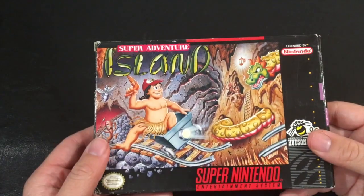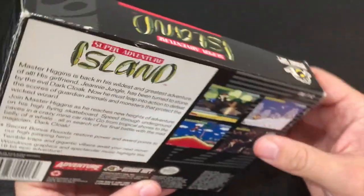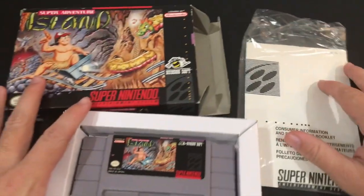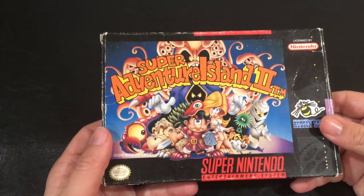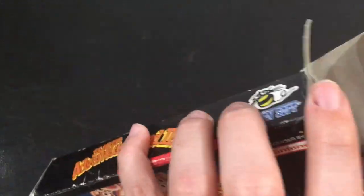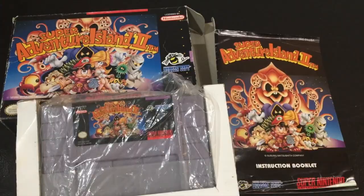Super Adventure Island. Still need to play this one, the first one, and need to get a manual for it, but happy to have this one in the collection as well. We also have Super Adventure Island 2, which I added this past year in 2020. This one has more RPG elements to it, so I've definitely enjoyed what I've played so far of it.